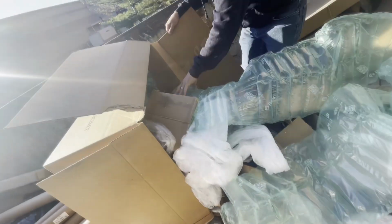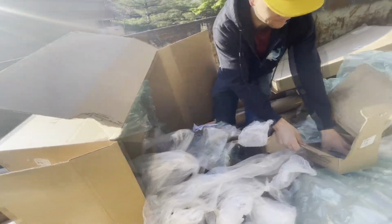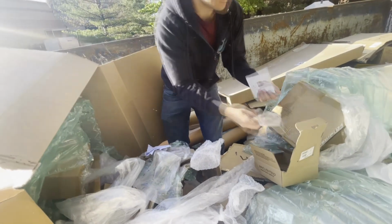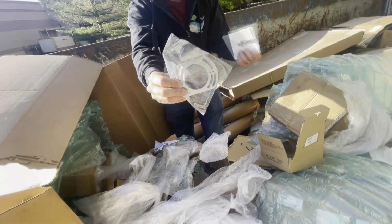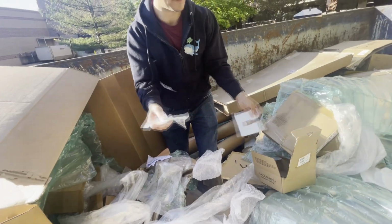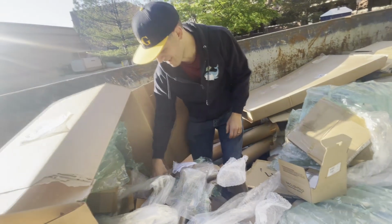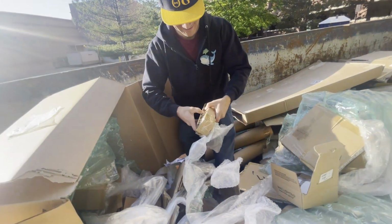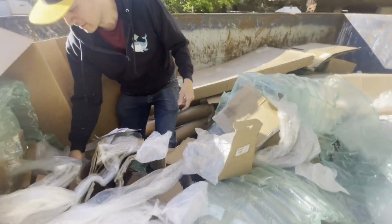Wow. Something's in here. What do we got? Okay, that could be kind of useful. Here's a plate. It's a mounting bracket of some sort. Yeah, this is a mounting plate for a lighting fixture, maybe. I don't know. Think we can do anything with that? No. I'll keep it. I think this is just cardboard rolled. Yep. Rolled up cardboard.